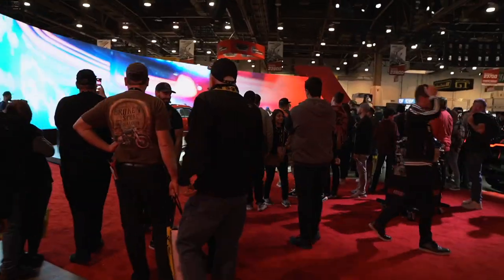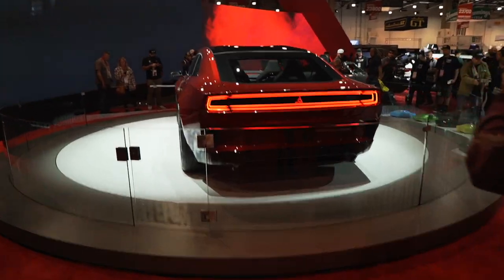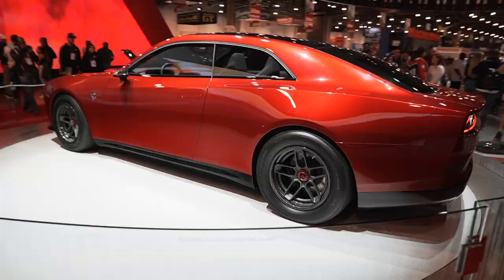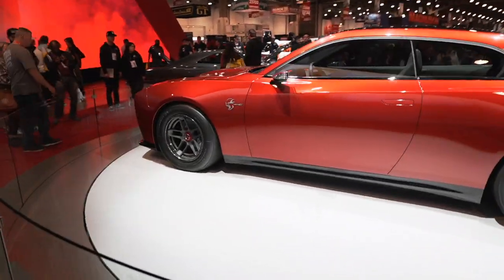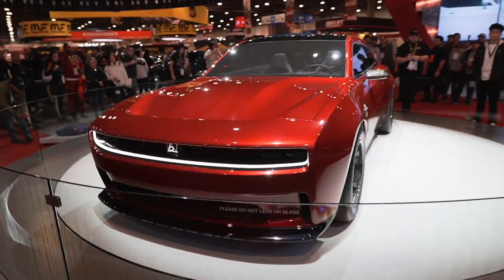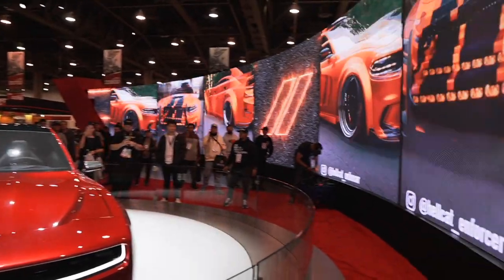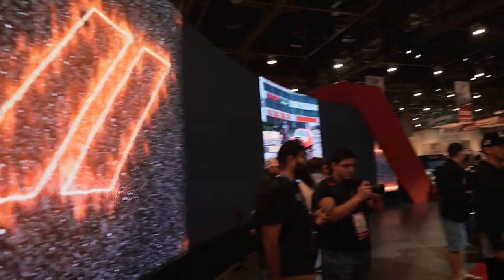So you call larger than life, guys. We're here at the Dodge booth, showcasing their new prototype electric car. This is the future where they're heading, all electric. Four-seater coupe. Yeah, this is sick. Look at this display. These are all screens connected. Sick.